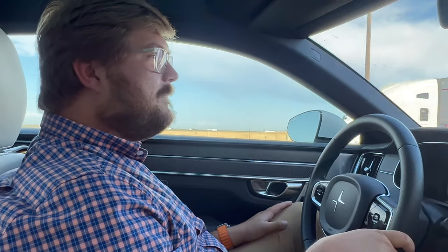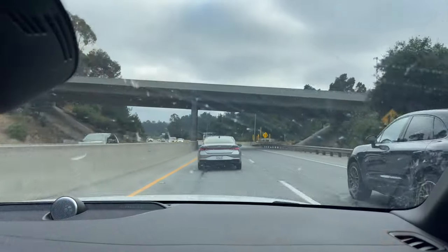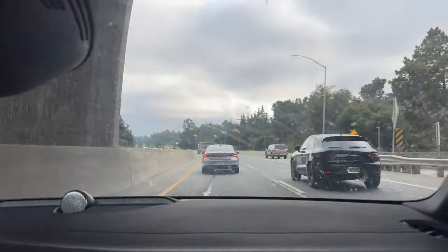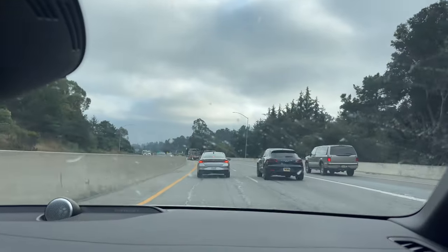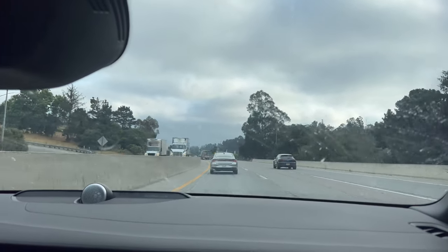Do you know where you're going? No. Okay. I think we need navigation. Yeah, we do. Okay. Cruising down the 101 here. We are about 8 miles from our exit and 30 miles from where we are headed.